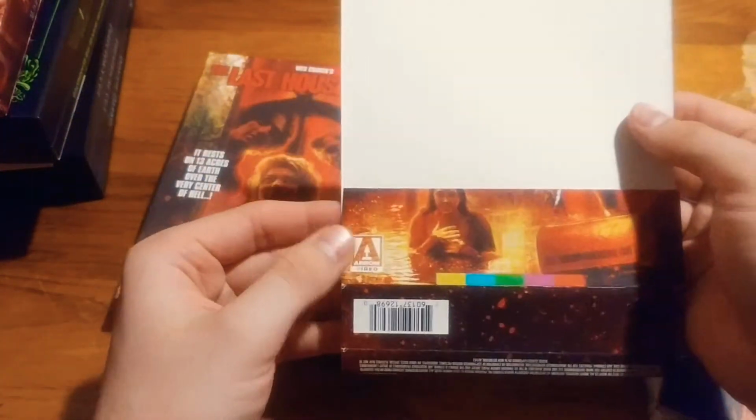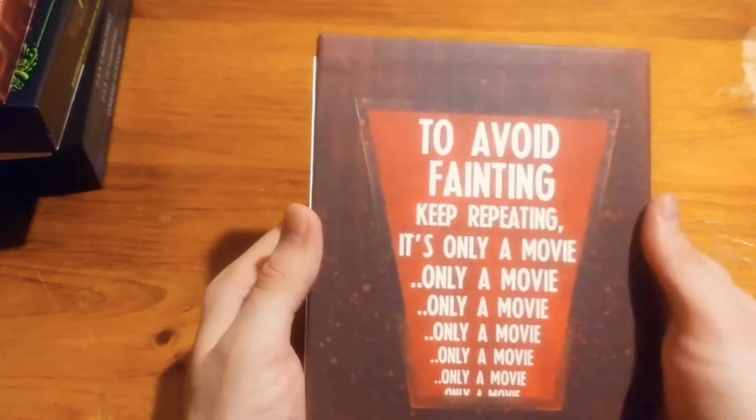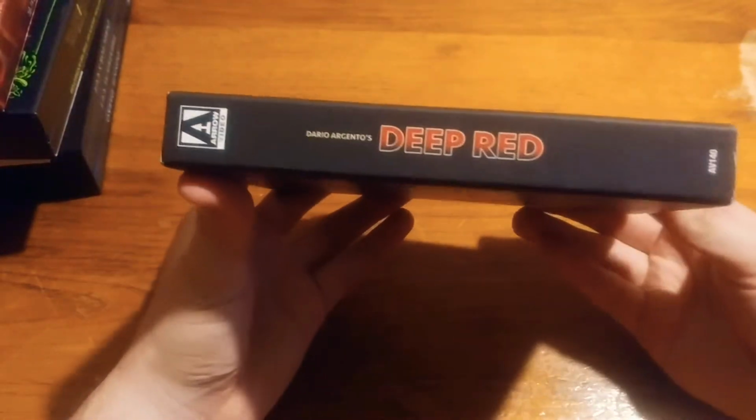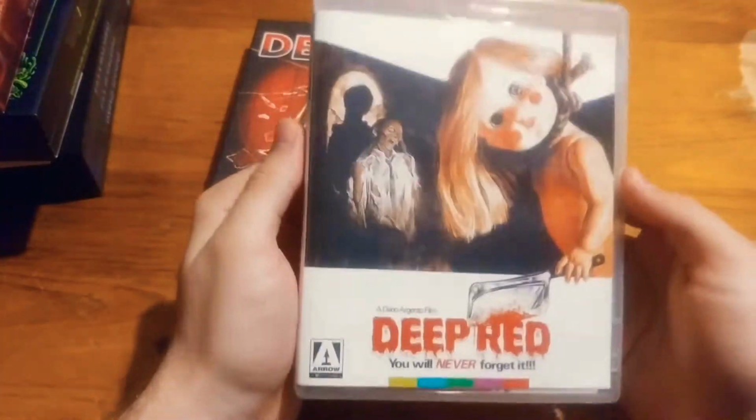And here we have another pretty thick book which talks about the movie, really nice. And the back piece. This tagline is very famous. Deep Red from Dario Argento. Dario Argento is a great director, and Deep Red is definitely one of the best movies he ever made. I really enjoyed Deep Red.